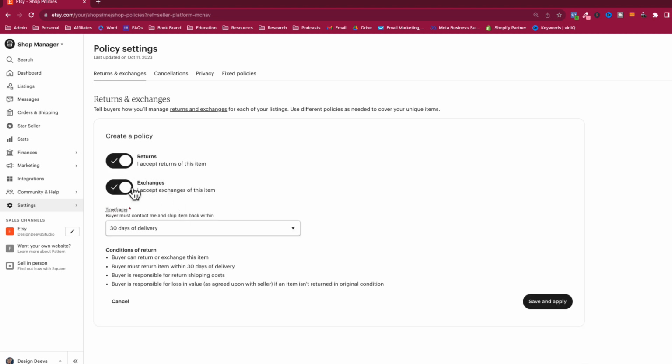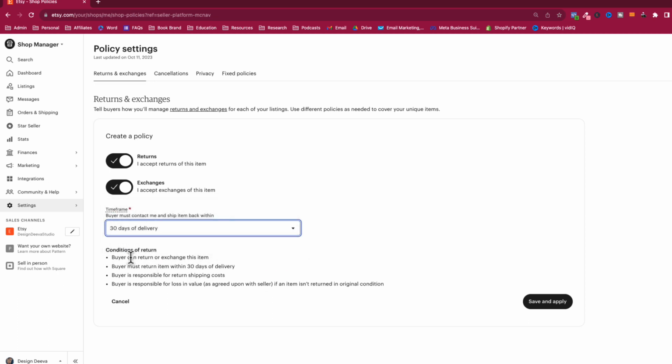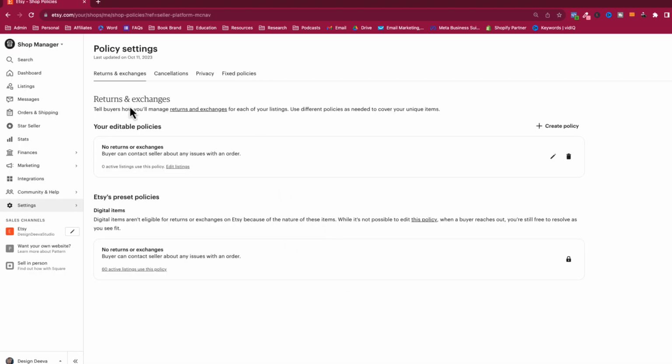So then you can have time frame. Buyer must contact me and ship item back within however many days you want. It ranges from 7 days to 90 days. And then these are some conditions, and then you would just click save and apply. Okay, and then in my case, I am going to cancel because I don't need that.